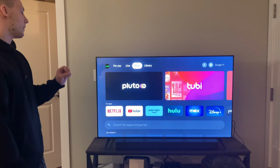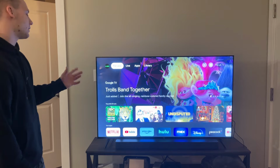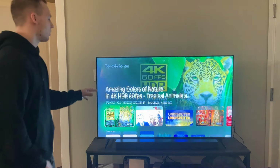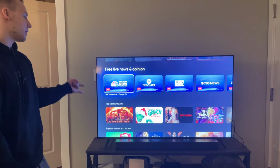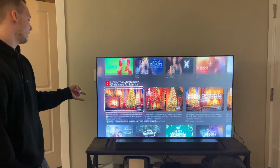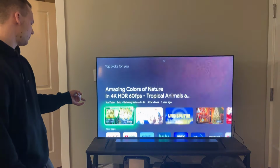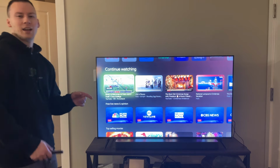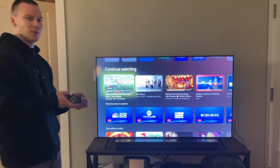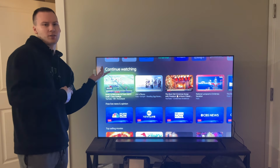The thing I don't like about this TV in terms of the OS, I like the look of it, I'll say that. I like the organization, I like the home screen. It gives good recommendations. One thing I did notice is sometimes when it would say continue watching, and it's a TV show, I would click it and it would bring me to the streaming service, but wouldn't actually go to the episode I was watching. It would go to the previous one I was watching.